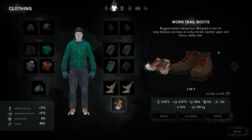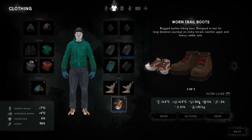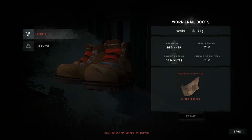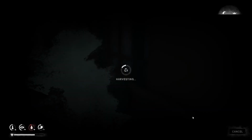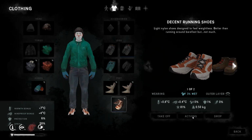So I thought these would be better. I thought these would be warmer. They're only 0.6, but maybe it's because of the condition. 80, 77, 61. It might be worth repairing these. We're gonna need some leather though. Let's harvest up these guys. But then it's probably gonna be too dark to fix those boots.